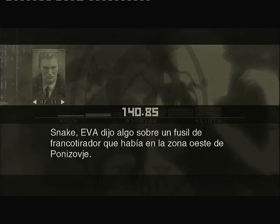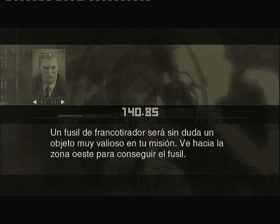Snake, Eva mentioned something about a sniper rifle in the western part of Ponizovje. A sniper rifle would certainly be a valuable asset to your mission. Swing by the western area and acquire that sniper rifle.